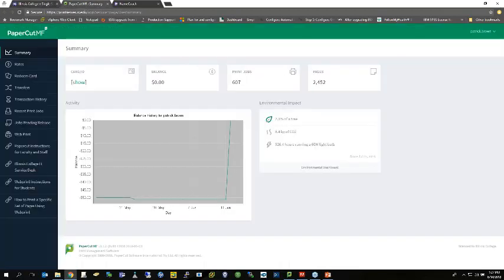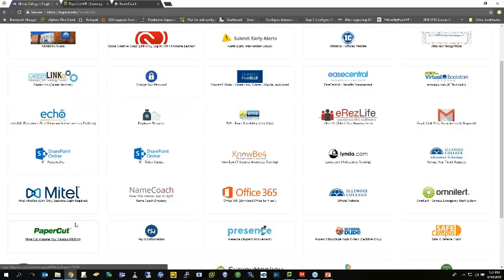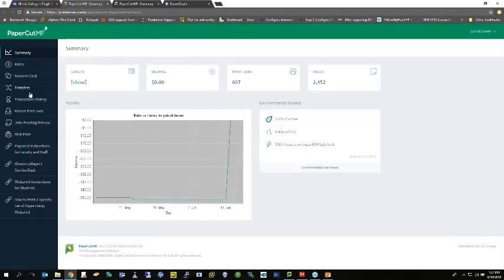We didn't want them to have to know where to go to get to PaperCut, type in printserver.ic.edu or find the link and then log in. So again, one of those things that's really great to have integrated with single sign-on, so that they can go in and do all the things they need to do to be successful. I think that's basically it as far as from a demo perspective from me.